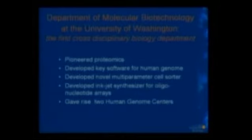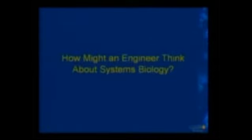But what happened was the dean who recruited me had said, look, if you'll come to the University of Washington, I'll give you the resources in the first 4 or 5 years to set up this cross-disciplinary biology department, and then I'll give you additional resources to build in systems biology, because as you'll see later, I've started thinking about systems biology much earlier than that. That dean, ironically enough, died in an avalanche in the Himalayas, and the next dean had really a very different point of view, and that was why in 2000 I decided to start the Institute for Systems Biology.